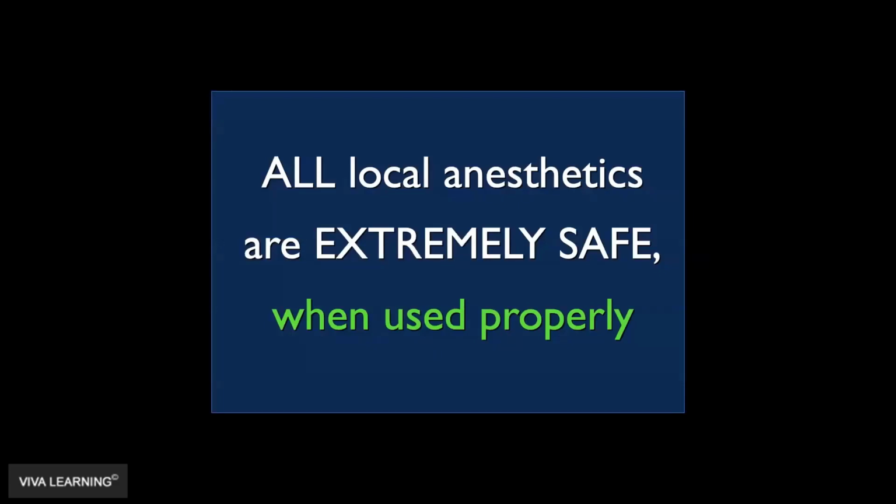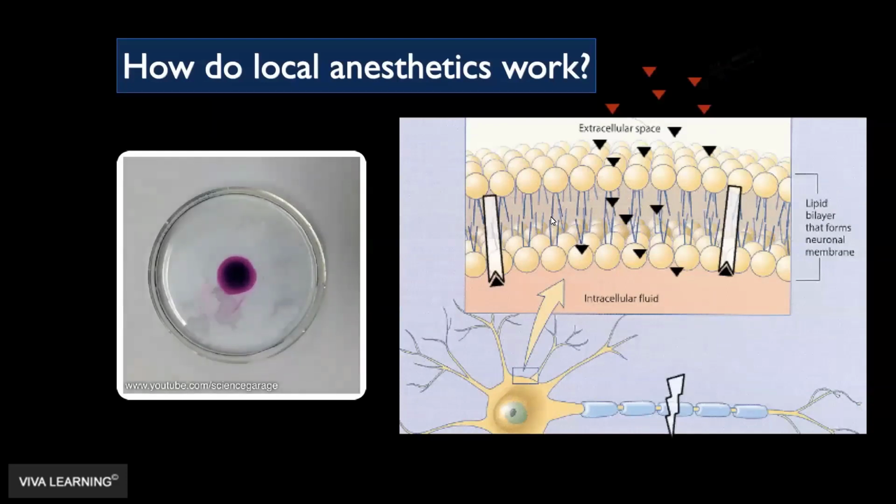All local anesthetics are extremely safe when used properly, and we do. Virtually all the time we're using them properly. And how do they work? Well, on the left-hand side of the screen, you see we injected a local anesthetic. The anesthetic is actually that purple dye, and the drug diffuses. The drug is diffusing in all possible directions.